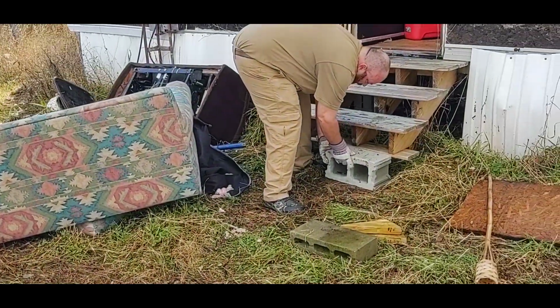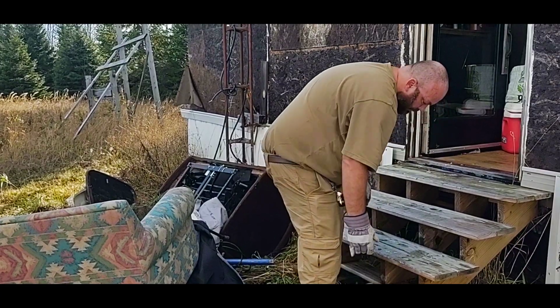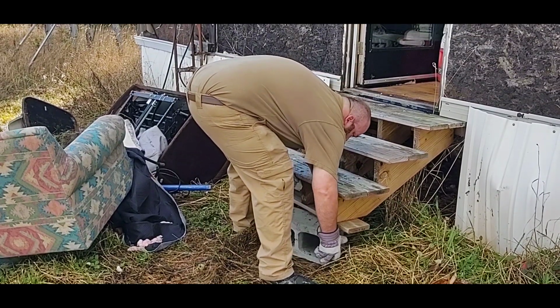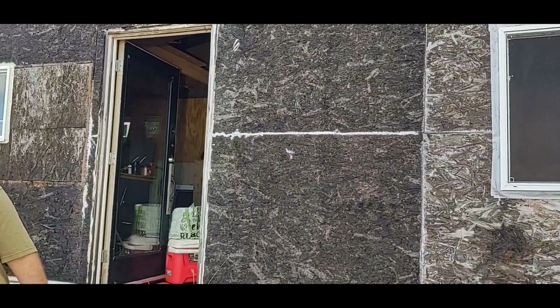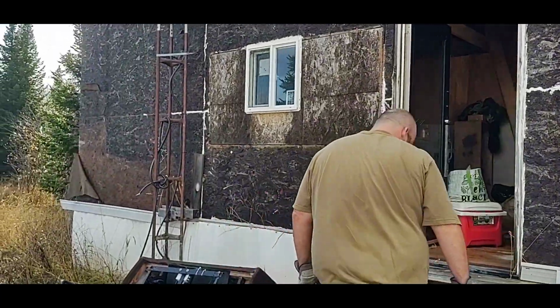Now that first step was a little tight, so we have picked up some cinder blocks to go as a first step, so it's not such a huge first step. So a nice little thing. And we've opened up some windows, hopefully air the place out and get rid of some of the humidity that's in there.